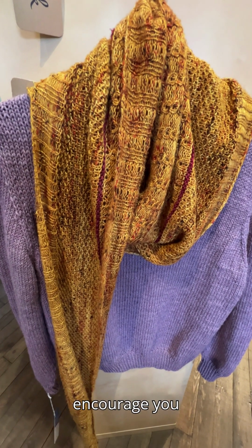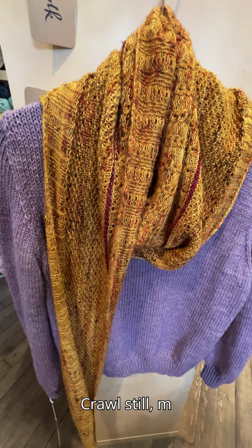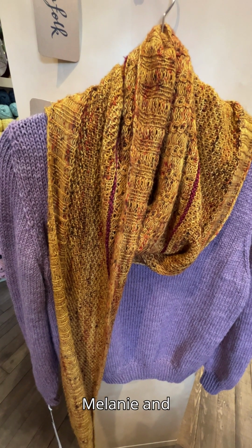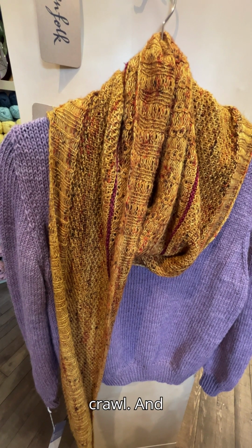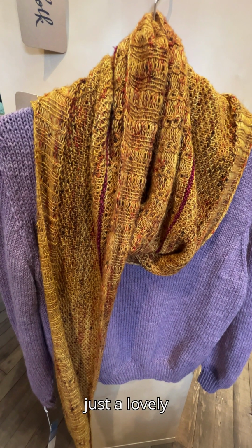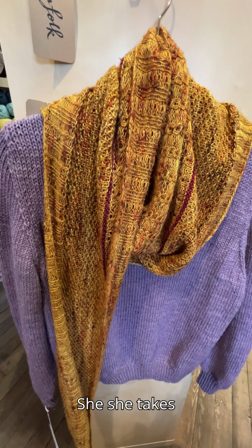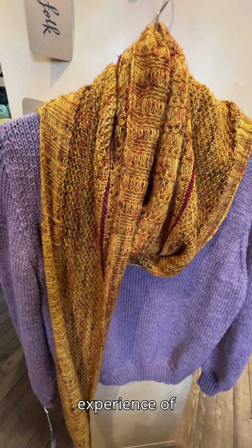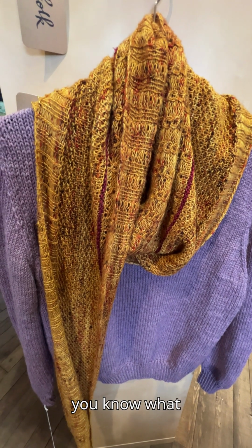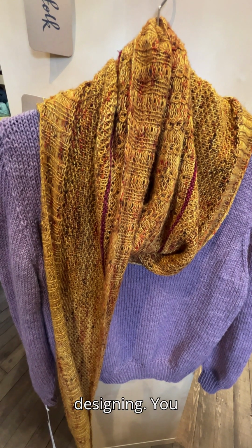Melanie, I just want to encourage you, if you do choose to register for the Have a Ball Fall Crawl, still make sure you do catch the conversation between Melanie and the crawl organizers that opened the crawl. And again, you'll get that replay available to you. She's just a lovely person. She has been knitting since she was a small child. She takes the knitter's experience of knitting her patterns, and what kind of experience they will have using her patterns, really to heart when she's designing.